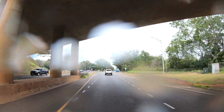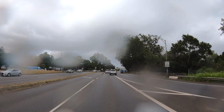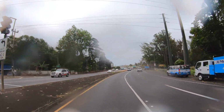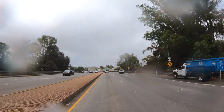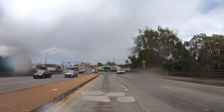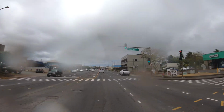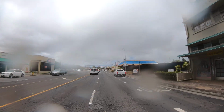We are now entering Wahiawa Town, and this is one of the two bridges on Kamehameha Highway used to enter Wahiawa Town. If you continue through Wahiawa Town on Kamehameha Highway, you will exit Wahiawa Town and go over the second bridge. Shortly after the second bridge, about a minute later on the left side, you will see the Kukani Local birthstone marker. It is at the intersection of Kamehameha Highway and Whitmore Avenue.